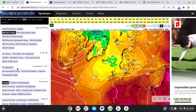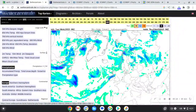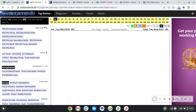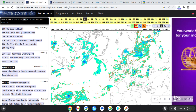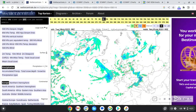So let's have a look at the precipitation over the next couple of days while we're on the 6 o'clock run. So currently we've got that patchy rain in the country and a bit more heavy in the centre, what we have been seeing throughout today. As we carry on, we see that rain clear off and we go a bit drier with some showers around on the coast and more showers packing in into this weekend.